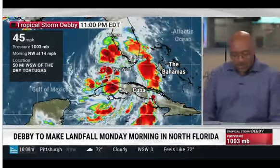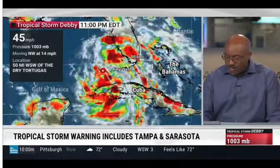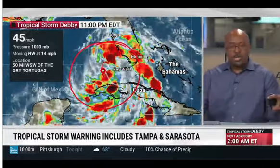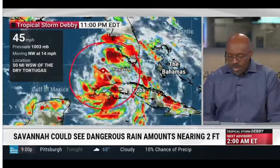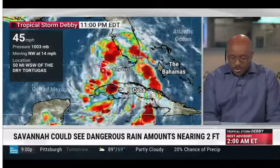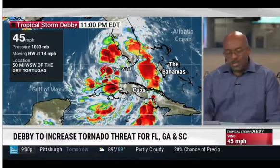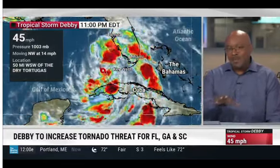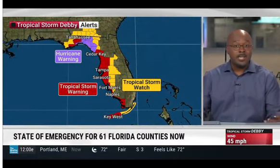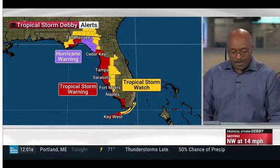Moving to the northwest at about 14 miles per hour, and you can see when we start looking at the satellite presentation, you can pick out the general envelope of the rotation associated with Debbie. But then you can see some individual storms flaring up as well, and some of those are starting to flare up a bit more around the center of the circulation. If you start seeing that maintain, Debbie's going to have a chance to strengthen even more, which is anticipated. There's really nothing in the way to prevent that from happening.